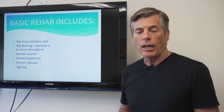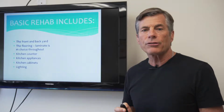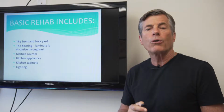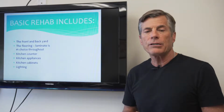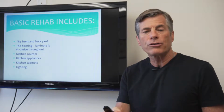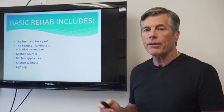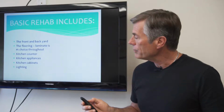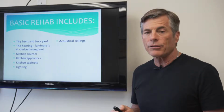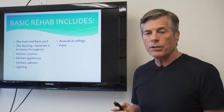And then with lighting, I always recommend to owners recessed lights in the living room, the family room, and the bedrooms, because homes built in the 60s and 70s did not have lights in the bedrooms. When you turn on the switch, you've got to plug in lamps to get any kind of lighting in the rooms. So everybody is putting in recessed lights. And then also you want to address your acoustical ceilings if that's in your budget. And then paint, of course, in the interior.